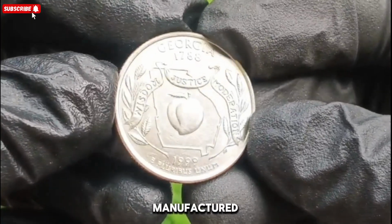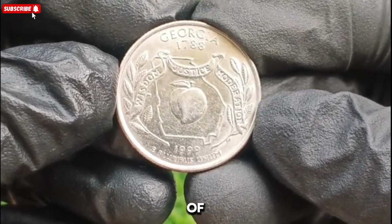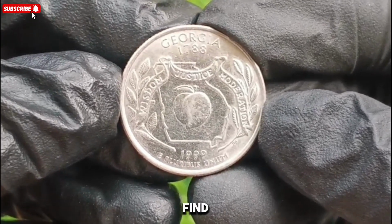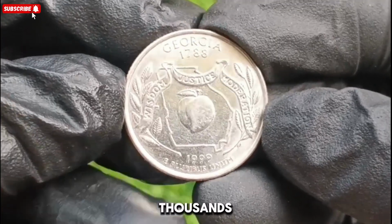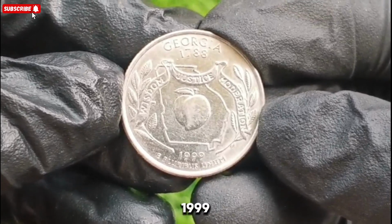Condition plays a huge role in determining how much a Georgia quarter is worth. A regular 1999 Georgia quarter that you might find in your pocket change is worth 25 cents. But if you find one that is in uncirculated mint state condition, especially graded MS-67 or MS-68 by professional grading companies like PCGS or NGC, its value skyrockets.